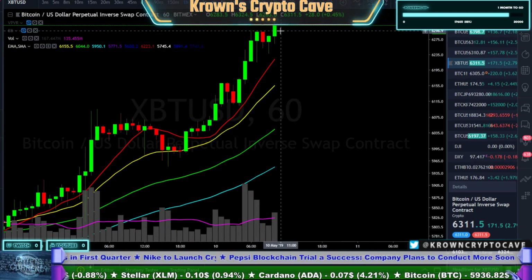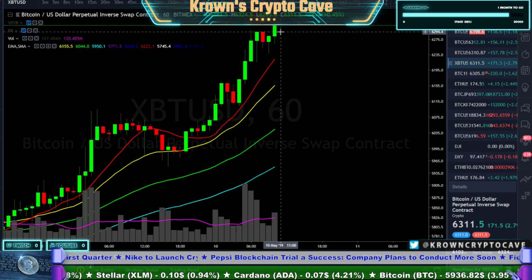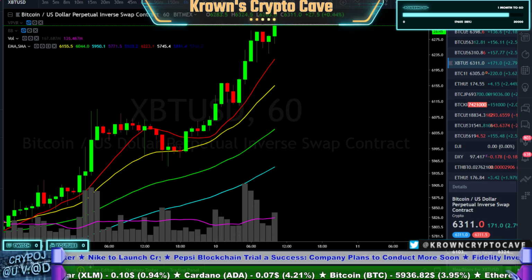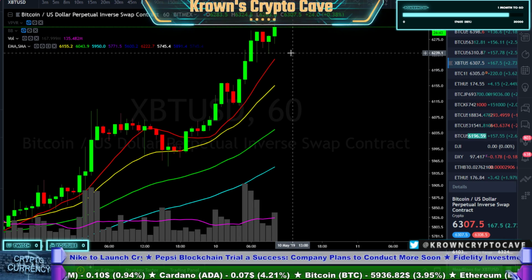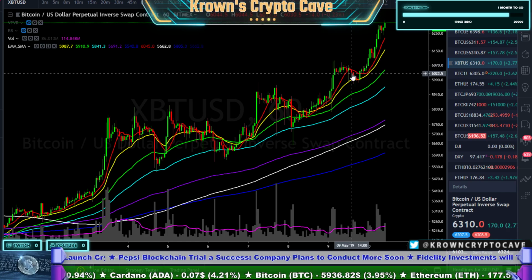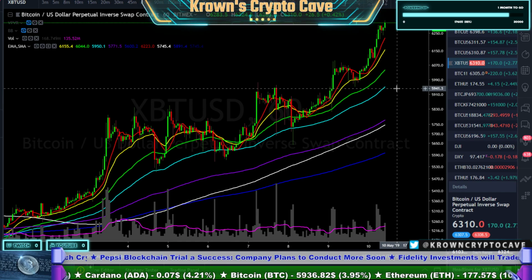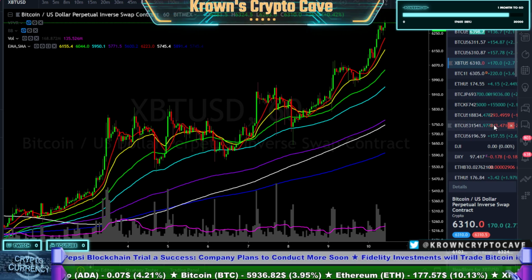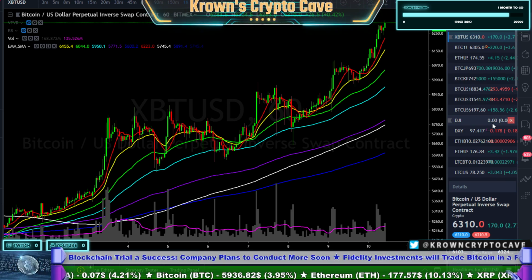Depending upon how we close this hourly, if we close this hourly above 6,300, I'm going to take off my very small short position, and probably re-aim a little bit higher, maybe even go a little bit long again. But this is starting to get a little bit more extended, so I'm not in any rush to really put this on. Anyways, okay, cool. So, what else we got?